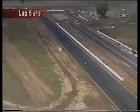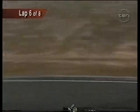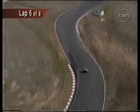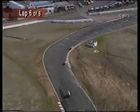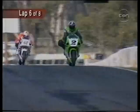He has a reasonable gap over Mark Willis. That shot shows you there pretty well. And it's roughly about the same back to Damon Buckmaster also. Marty Craggle from St Albans in Melbourne. The Kawasaki ZXR Double R. Latest bike from Kawasaki. 2 laps to go as they come on to the start.